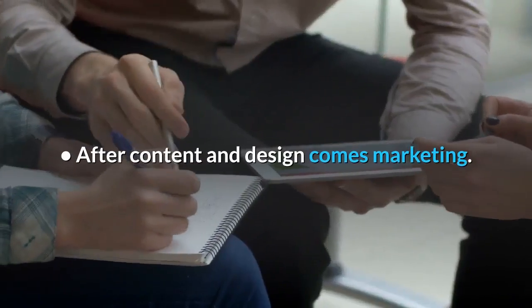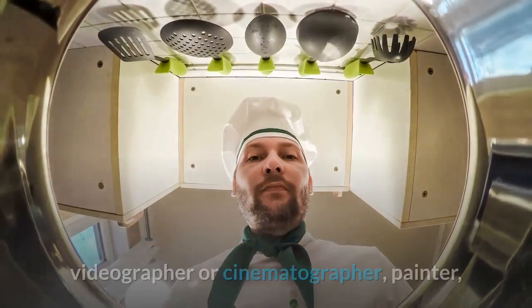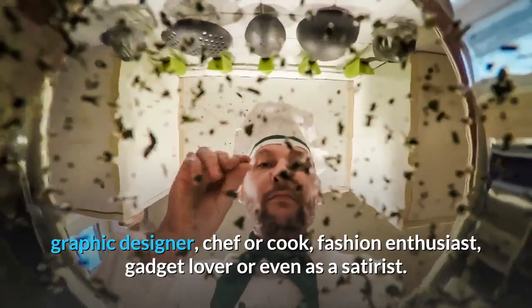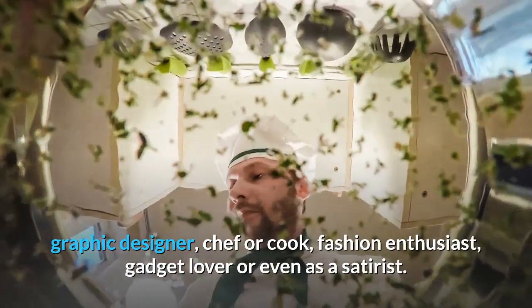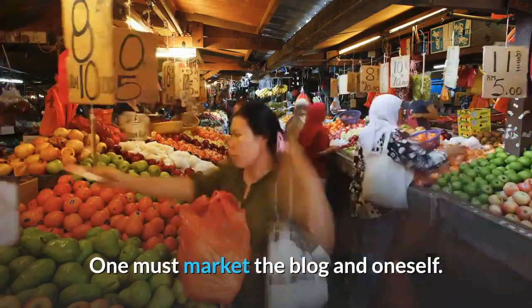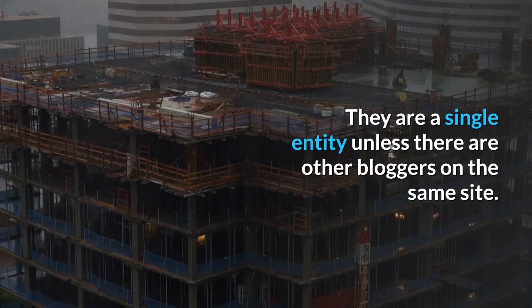After content and design comes marketing. No blogger can survive today by solely being a writer, photographer, videographer or cinematographer, painter, graphic designer, chef or cook, fashion enthusiast, gadget lover or even as a satirist. One must market the blog and oneself. The blog and the blogger are inseparable. They are a single entity unless there are other bloggers on the same site.